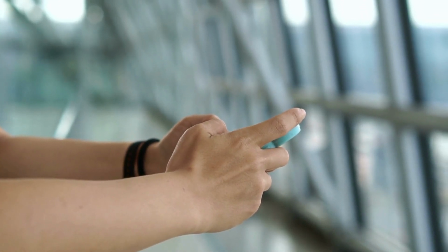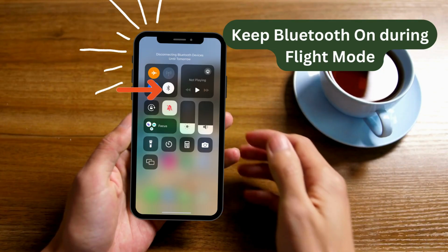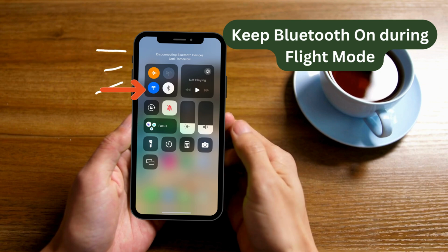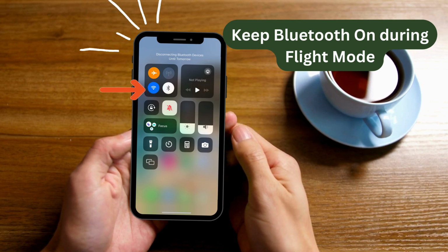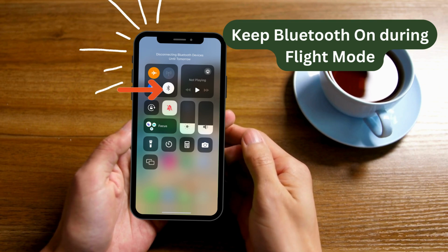But hey, don't worry. We're not stuck. We've got some tricks up our sleeves to make sure we can still find our iPhones, even with this flight mode dilemma. Keep Bluetooth turned on as a lifesaver. When your iPhone is in flight mode, it's like it's wearing an invisibility cloak. But guess what? Bluetooth can see through that cloak.